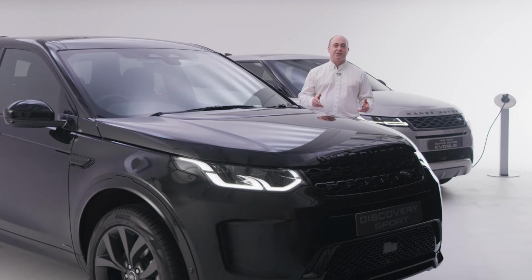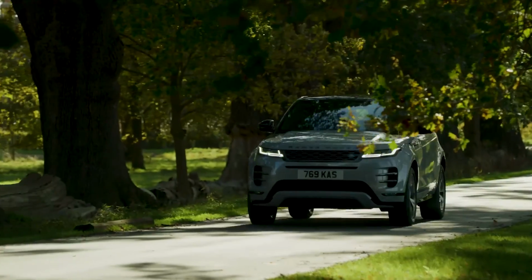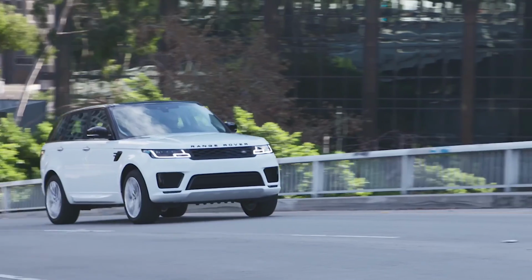And there's no shortage of choice. The effortless practicality of Discovery Sport, the award-winning design of Evoque and Velar, the reborn legend that is Defender, even our flagship Range Rover and Range Rover Sport.